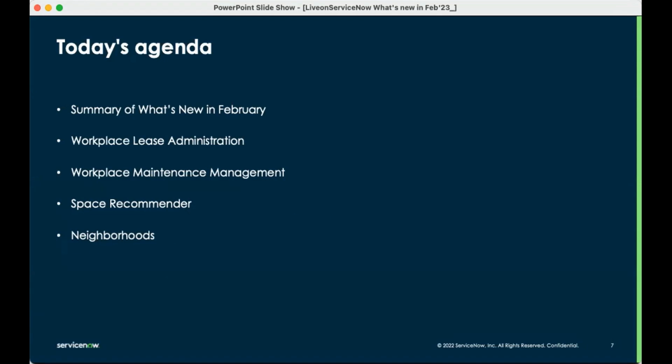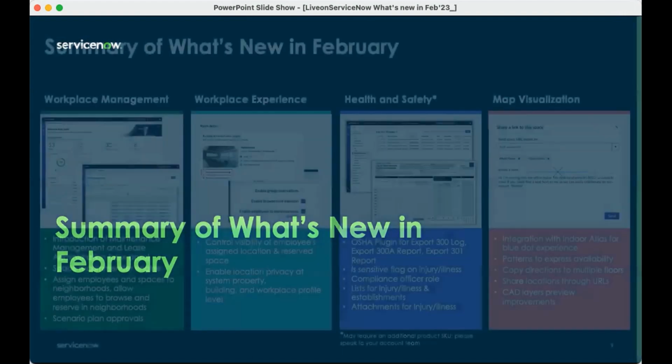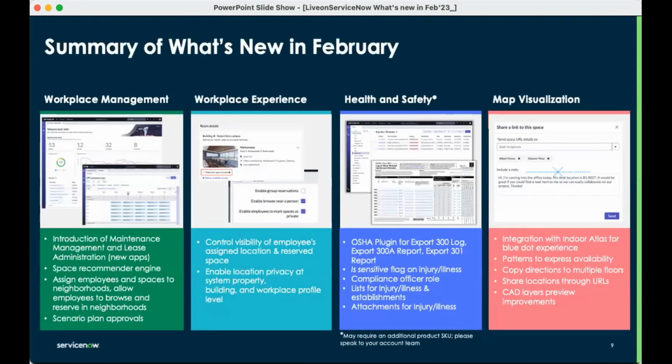So to jump right in, I'm going to start with our summary of what is new or what has changed as a part of this February release. I'm going to start on the left and work my way across the right of the slide. First on the list, we have workplace management. This is one of our big investment themes in terms of where we're headed for workplace service delivery. Underneath this umbrella, we have those two new applications that I already mentioned, maintenance and lease. I'm not going to steal the thunder of Claire and Joe. I'm going to let them give the deep dive of those two applications once we get there.